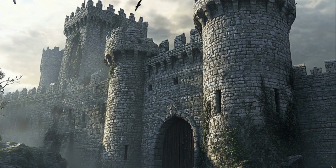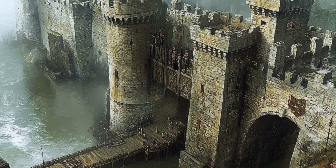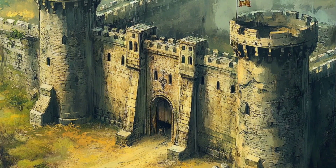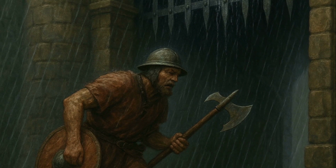And if you somehow managed to cross, congratulations, here's your reward, the drawbridge. This wasn't some rickety plank. Medieval drawbridges were precision engineered with counterweights, gears and locks. They could be raised in under 30 seconds. If your timing was off by even a moment, you were stuck outside, soaked and exposed.